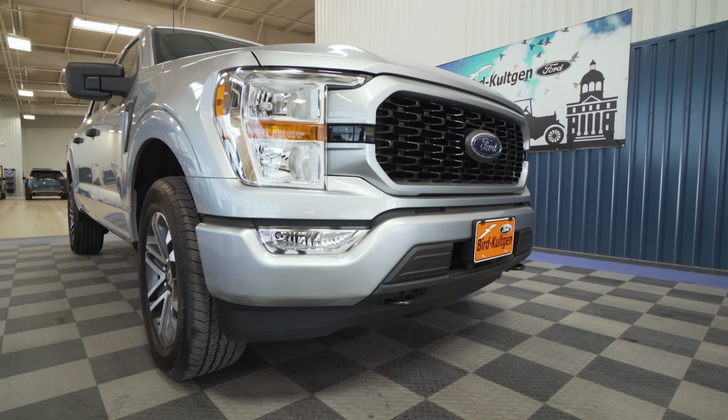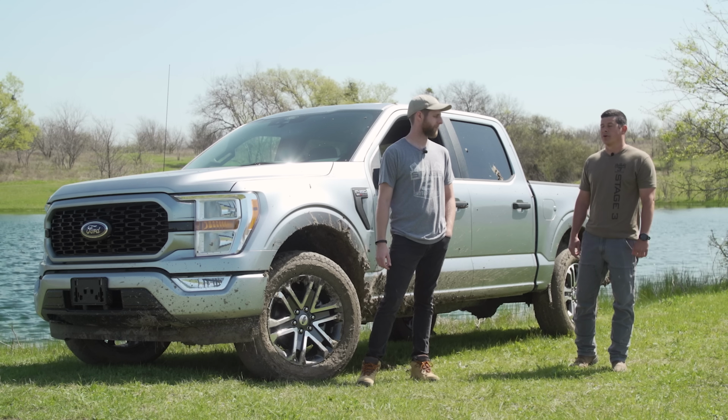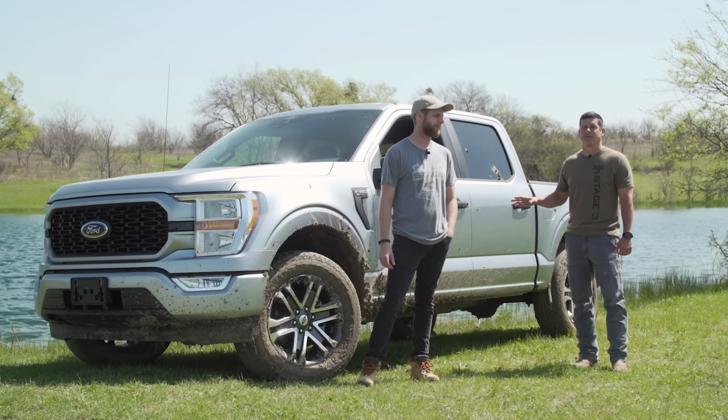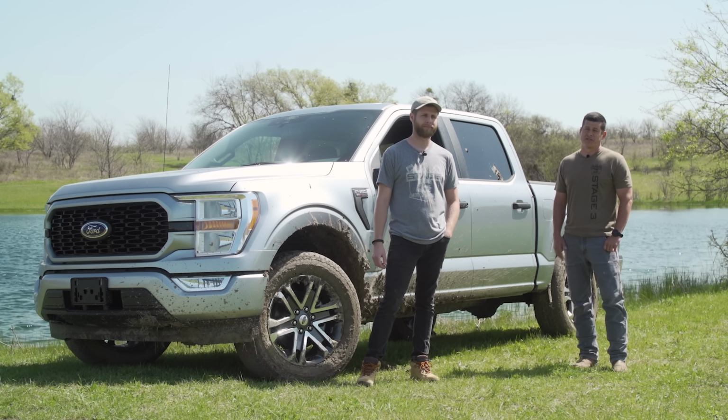So Bill, do you want to tell them a little bit about what kind of truck we optioned out here? Yeah, so this is our 21 F-150 STX in iconic silver. We got the 3.5 EcoBoost, the 10-speed transmission. We're gonna go over some of the interior options later once we start driving. The other big note here is we've got the 355 electronic locking rear end. I'm gonna let Noah tell you about some disclaimers before we get started showing you footage.